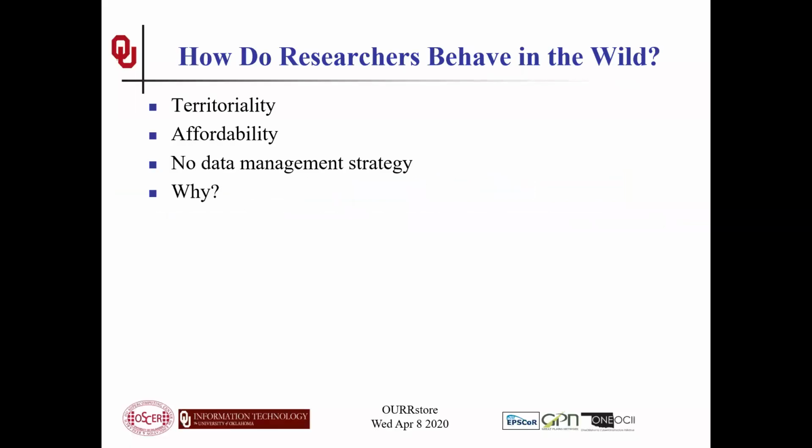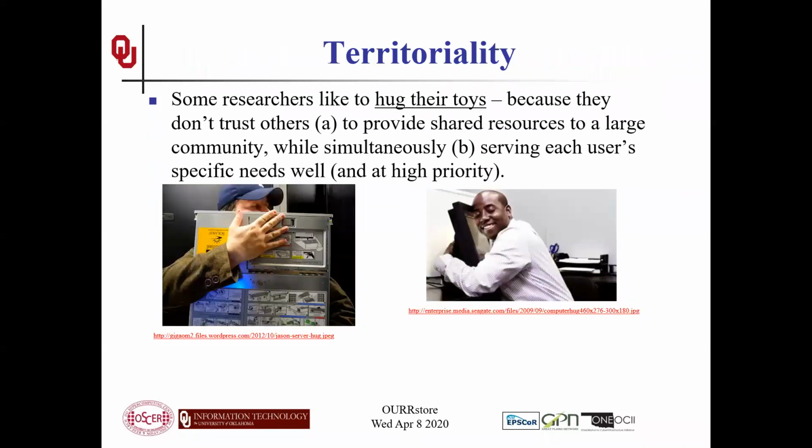All right, now let's talk about researchers and how they behave in their native habitat. What are the qualities, what are the properties of a researcher in the wild? They are territorial, they're super cheap about everything, they're very stingy. They have no strategy for data management. Why are they like this?